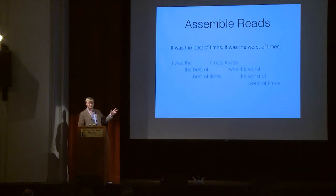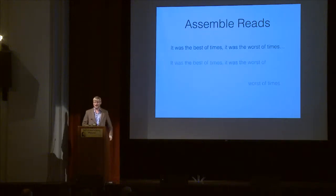After we do this, we then have to take the reads that we have at every site and assemble them down into some sort of a consensus sequence. Here we're really lucky: all the words on the top match all the words that we've aligned, so we can just flatten the reads down, so to speak. In reality, these reads have errors. For example, when I sequenced this worst of times substring right here, maybe I misread an O when it was actually an E, or maybe that W was actually a V. So, there's some error in the sequence that we get.